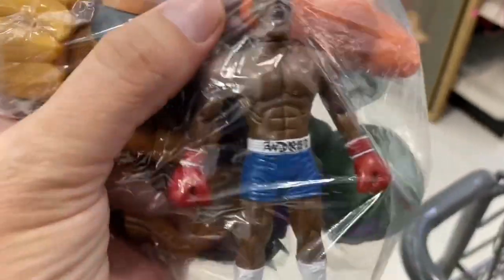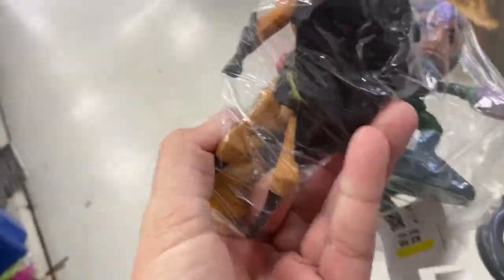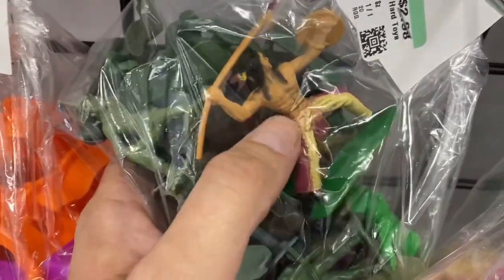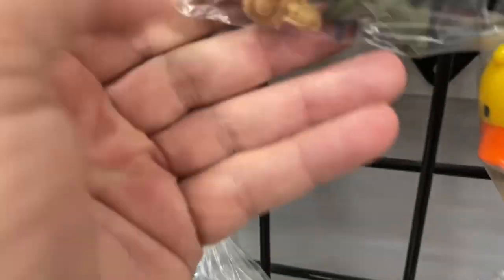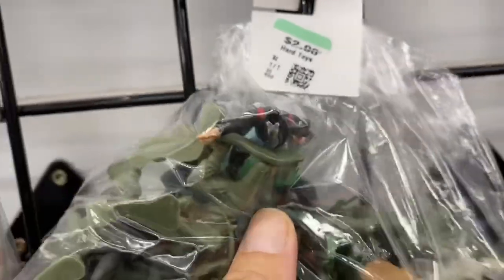Let me see if I can get a closer look at this guy. He's got boxing gloves on. Yeah, I don't know who he is. But I think I'm gonna get this bag. I've noticed some of these figures, I think these might be marks, possibly. There's one in this bag, and then there's one in this bag. This one looks like he's missing his head.